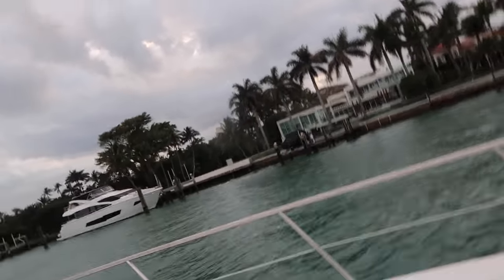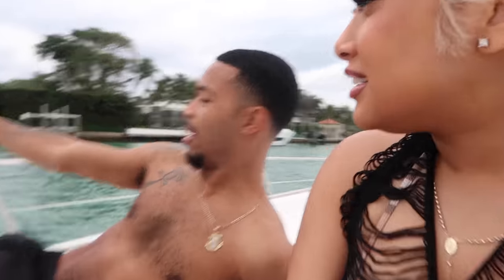All right, that P. Diddy house right there. That P. Diddy house. No, what's funny is that'll literally be P. Diddy house. It's not P. Diddy, it's Diddy P. I think Diddy's really saying like, that Diddy house right there? That's what I'm doing.